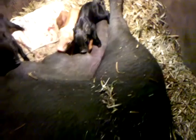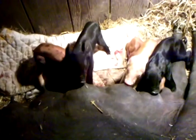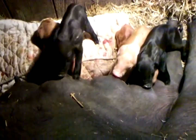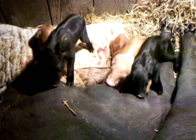We might be getting ready to have another one. She's got 6 right now. She's talking to us. Huh, Fuller? That's Fuller. These babies came right out and hooked right on. She's done really well. This is her first litter.